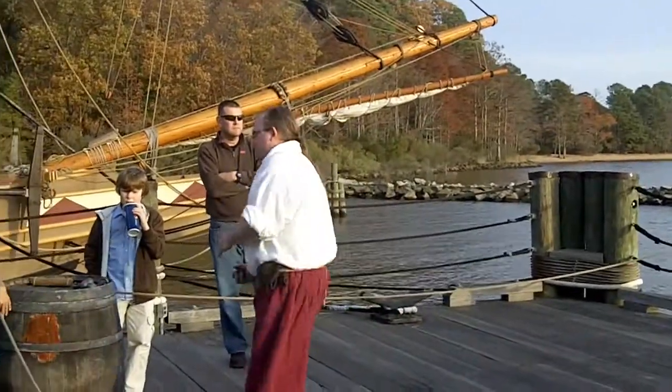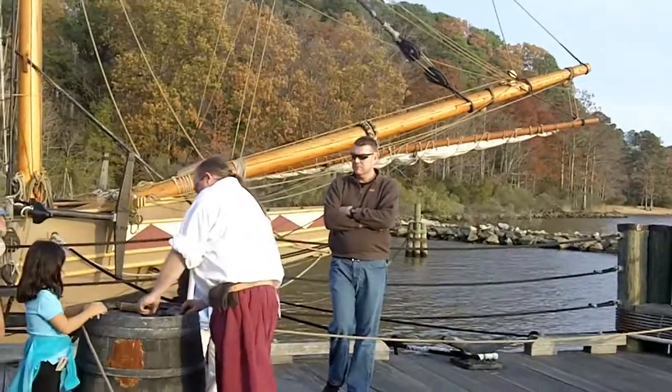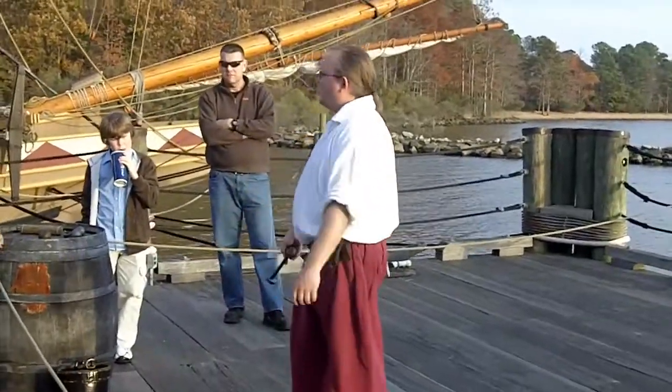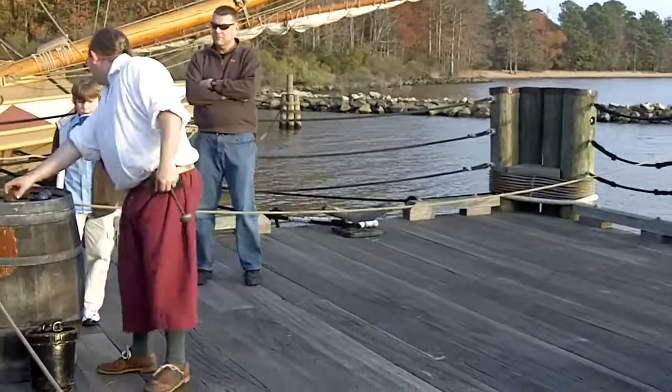But sinking a ship isn't always the best idea. If you're a pirate, for instance, you're going to want to get the stuff that's on board. It also takes a long time for a ship to sink. So if you're trying to escape from a combat situation, it's a lot easier just to disable the enemy ship and then run away from it.